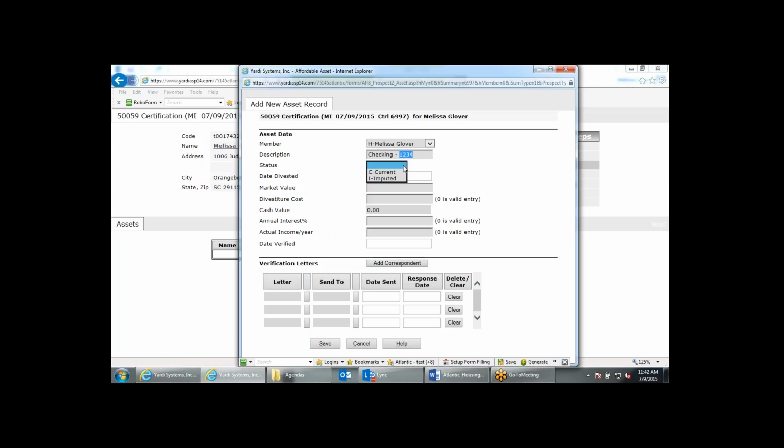We can also add in assets for a member. All right, so the description here is possibly what I like to do is putting a checking account, right, for the description, and then the last 4 digits of the checking account number. That way, if there's any updates that need to take place, we can quickly just review those last 4 digits to make sure that we're updating the correct account.